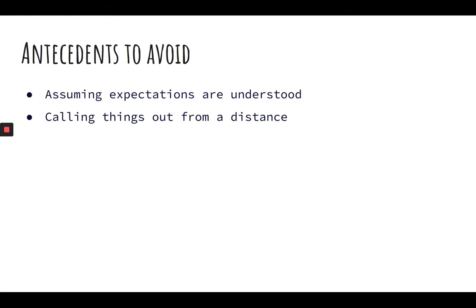Calling things out from a distance. Be sure to tell children important instructions face to face, and make sure that you have their attention when you're telling them the instructions. Things yelled from a distance are less likely to be remembered and understood. Transitioning without warning. Transitions can be hard for kids, especially in the middle of something they are enjoying. Having a warning gives children the chance to find a good stopping place for an activity and makes the transition less fraught.